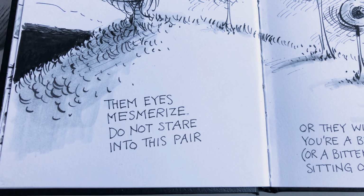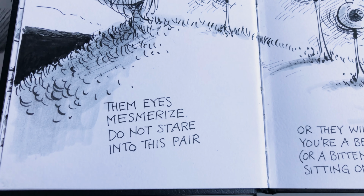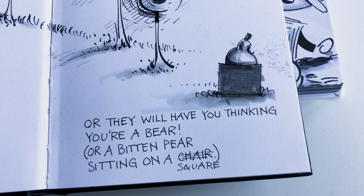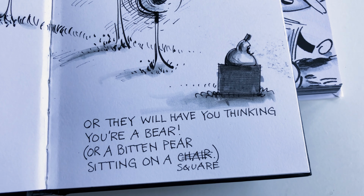Them eyes mesmerize, do not stare into this pair, or they will have you thinking you're a bear, or a bitten pear sitting on a square.